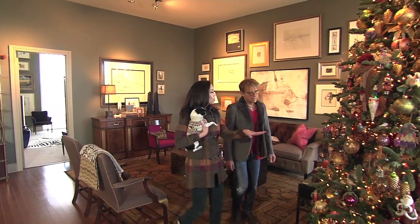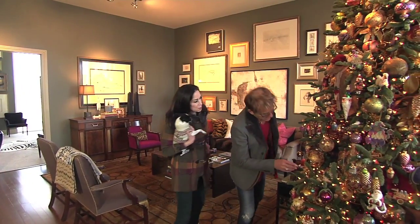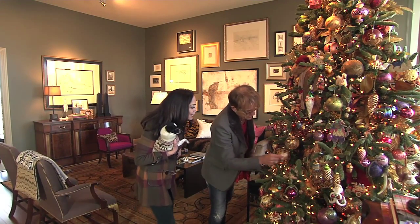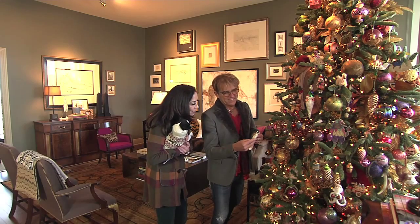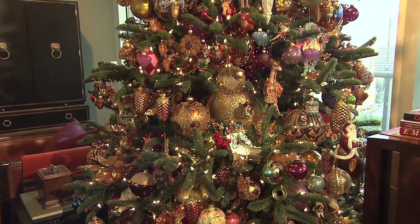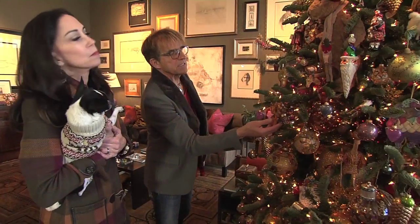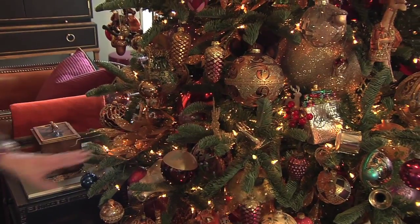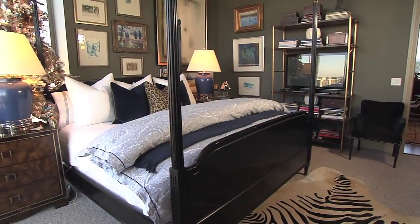Well, it's kind of fun. Let's talk about the trees in every room. The colors that you have here in the great room. The tree is just really full of everything. And it is, because there are ornaments on this tree that were on my grandmother's tree when I was a little boy. And so it goes from that all the way to things that have just come out. Master bedroom.